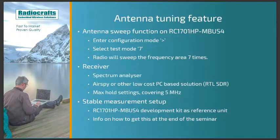Then you will have to have a receiver. It could be a spectrum analyzer for those that have it. For those who do not have that type of RF equipment, they can also use things like a low-cost PC-based spectrum analyzer or software-defined radios, as they're often called. So it doesn't have to be an instrument that costs 50,000 euro. Sometimes you can do it with a much easier solution. And you will also use the max hold setting, and you will basically set the device to cover 5 megahertz. I will show you soon how the results will look.